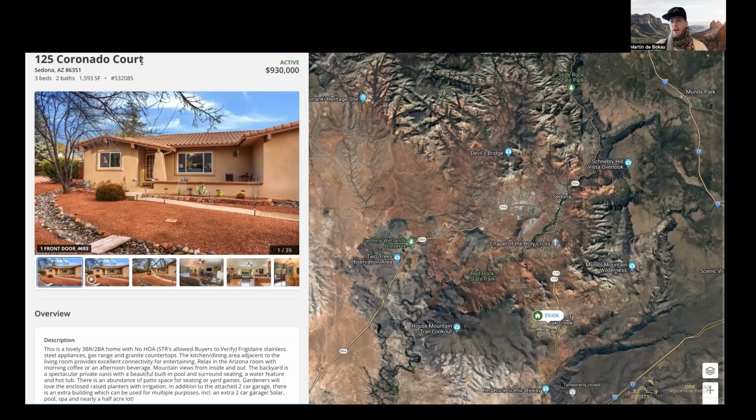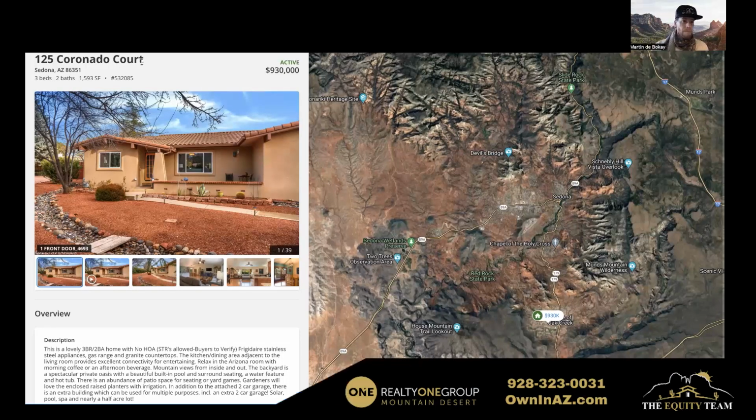I believe that with the right conversion, with the right tweaks to the design, and a lot of care in the experience that you're bringing to your guests, you could probably fetch $200,000 in yearly gross income. It has a pool, it has a hot tub, it has some views, it has a lot of possibilities for expansion, and we're going to take a look at all of that together.